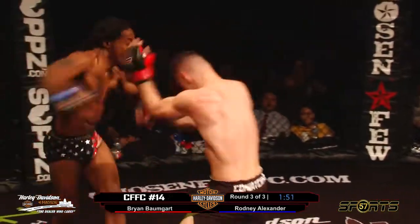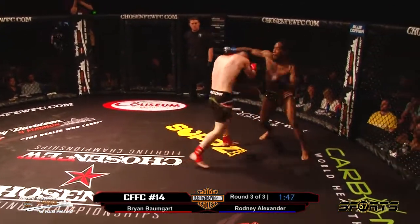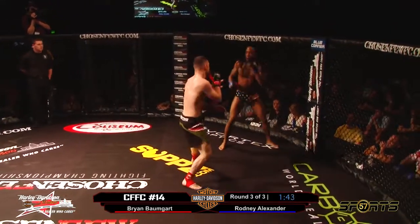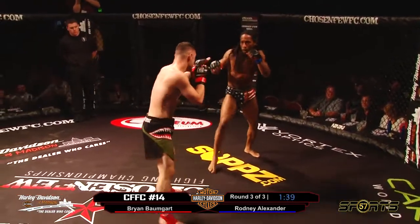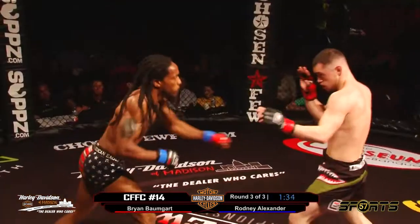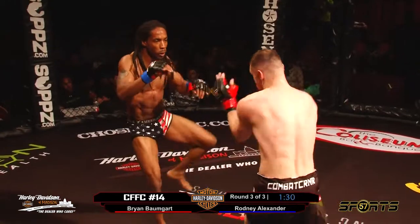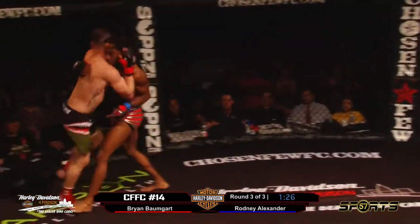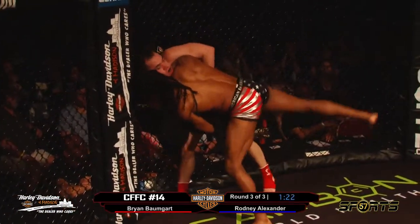Rodney wears them well, as this round is a lot different than our first two. It has been a striking round here. Both guys are content to exchange blows. It does seem, though, like Alexander is dishing out more punishment here than Baumgart. Yeah, Baumgart so far seems like his best chance is on the feet, even though it's not going too great his way right now. There's always a chance you can get clipped. So when you've been dominated on the ground like that, you might as well stand and let the hands go and see if you can get something.